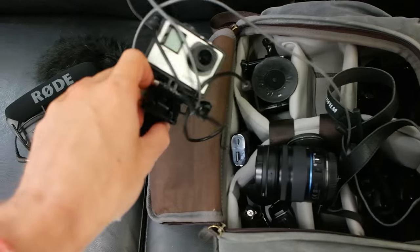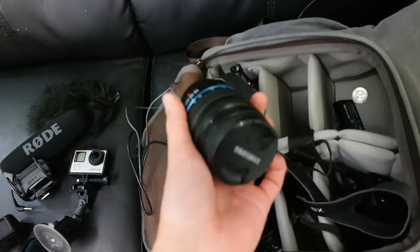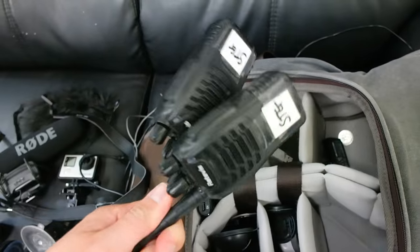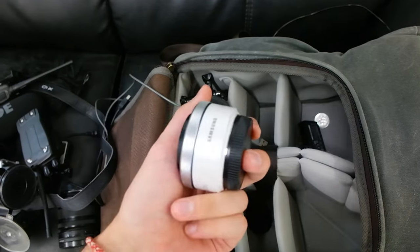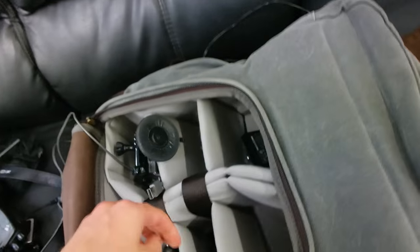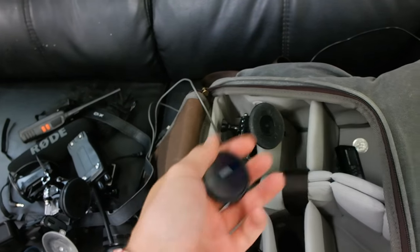I have a GoPro 4 Silver, I've got a GoPro Session, different lens for my Samsung, I've got a strap for my camera, I've got some walkie-talkies, I've got some Olfi action cameras, I've got another lens for my Samsung, it's a power zoom lens, I've got a charger, I think that's about it. The only other thing is I have polarizers because whenever I film cars I like to have polarizers.